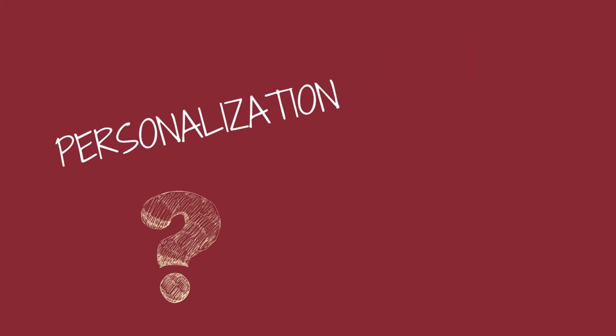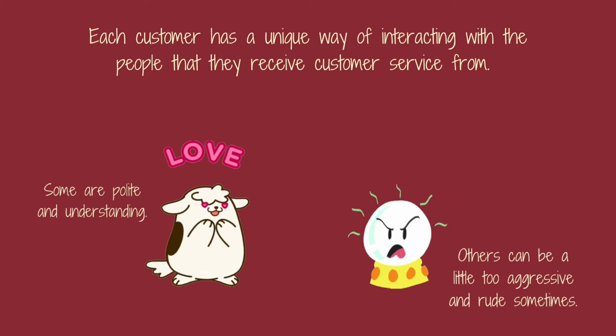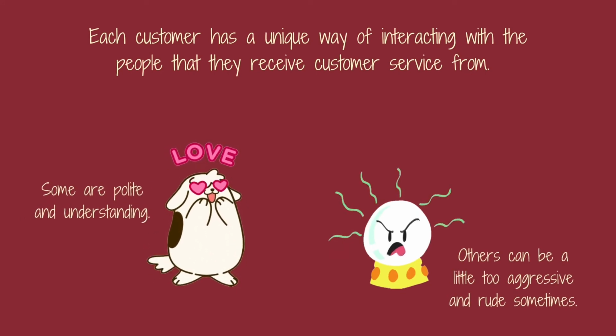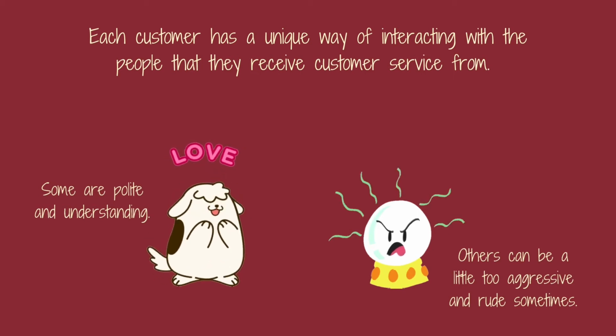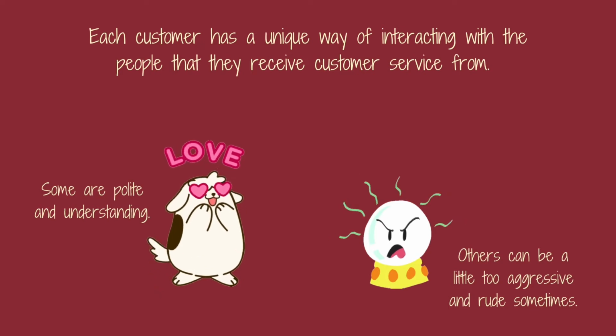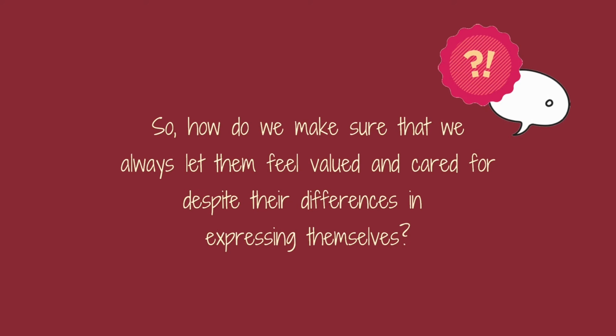So today, we'll talk about customer profiling and how we can effectively deal with the 4 different communication styles of our customers. By now, we should have already realized that each customer has a unique way of interacting with the people that they receive customer service from. And we all know that some of them are polite and understanding, while others can be a bit intimidating or worse, aggressive and rude. So, how do we make sure that we always let them feel valued and cared for, despite their differences in expressing themselves?